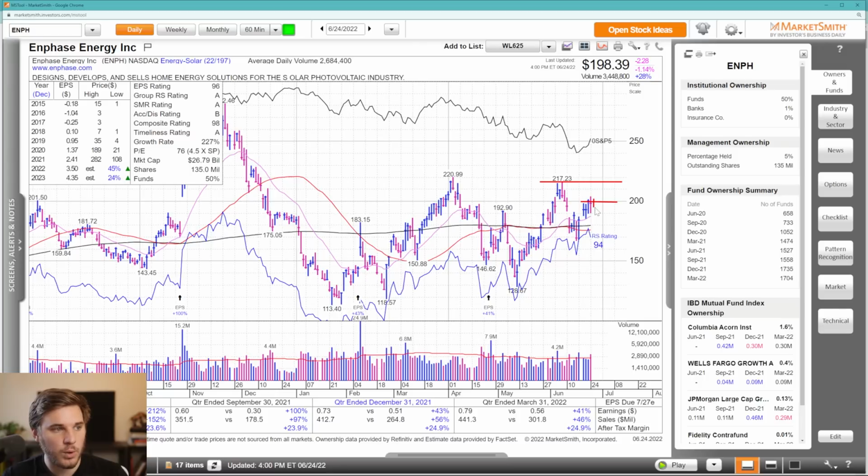But I'd love to see one inside day, and then you could use that inside day in a setup to manage risk versus this low or this one right here, or even the 21 EMA down below. But definitely there are some pockets of strength, as I mentioned: China, chemicals, the biotech area as well. Let's go over to XBI.